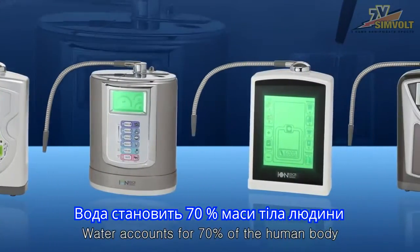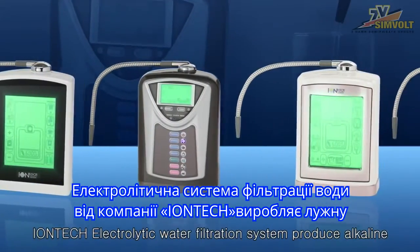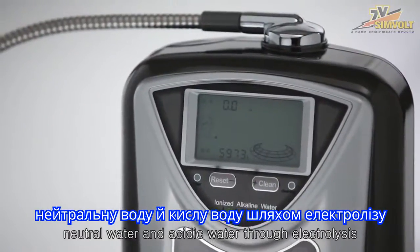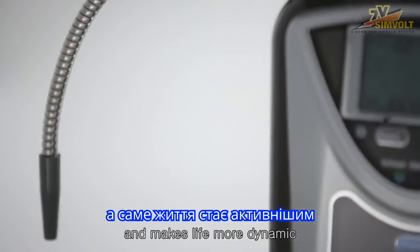Water accounts for 70% of the human body and is an important element for human life. IonTech water filtration systems produce alkaline, neutral, and acidic water through electrolysis. The processed water helps to improve the quality of life and makes life more dynamic.